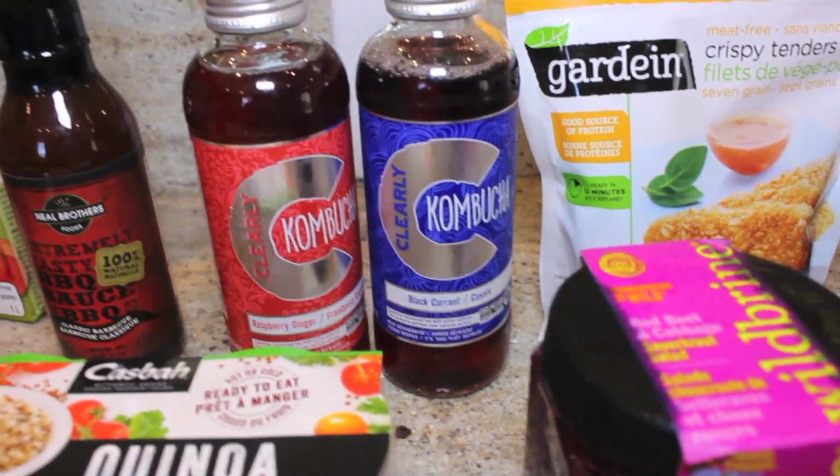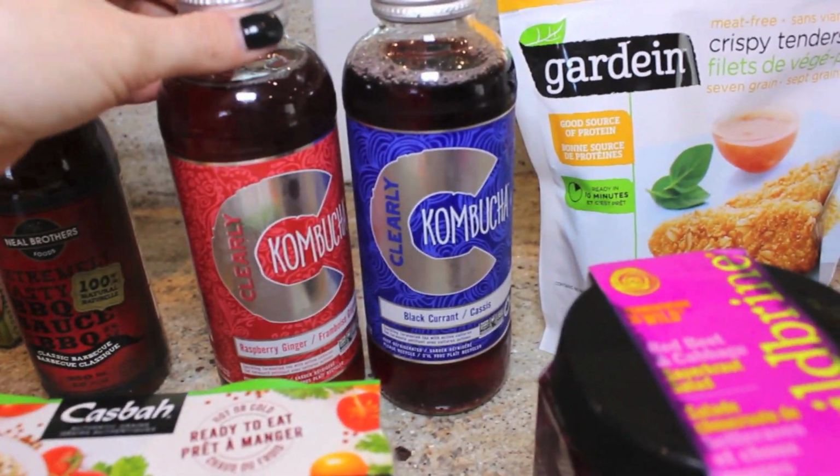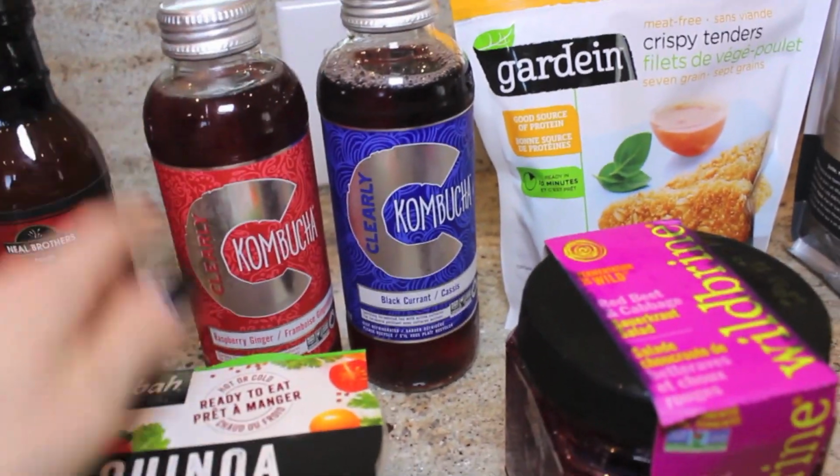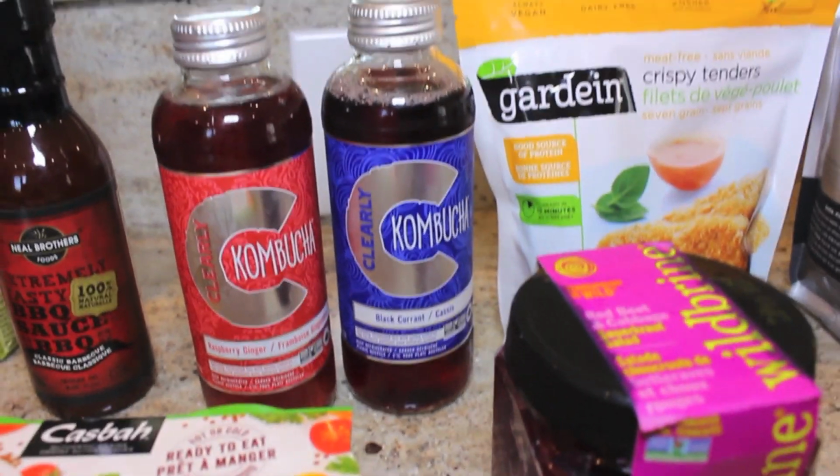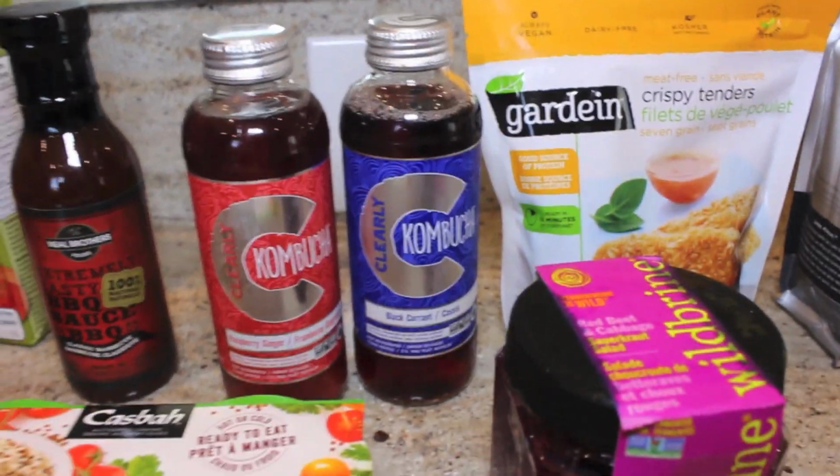I also grabbed these 2 bottles of kombucha. This is by a brand that I have not seen before. So that's the Clearly Kombucha brand. I've never seen that before. I got those in the flavor raspberry ginger and black currant, so I'm pretty excited to try those.